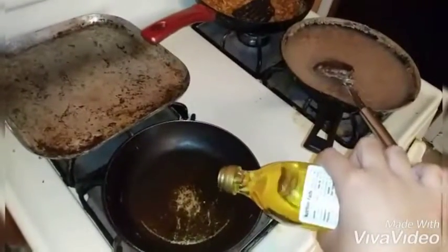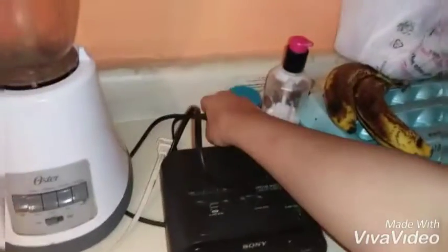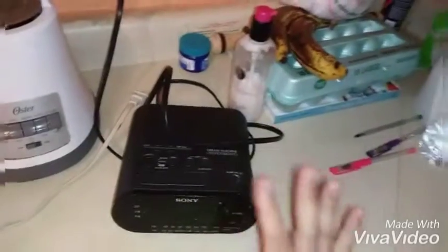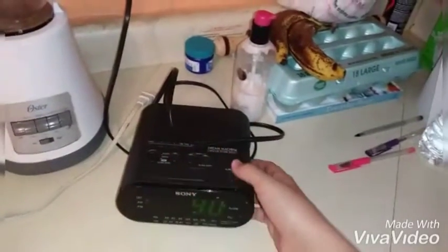Oh, and let's not forget that I always turn on the little radio that I am about to show you guys. Because what is cleaning without music, right? I forgot to tell you guys that I turn on the radio every single day. And even though it sounds like this, I still listen to it.